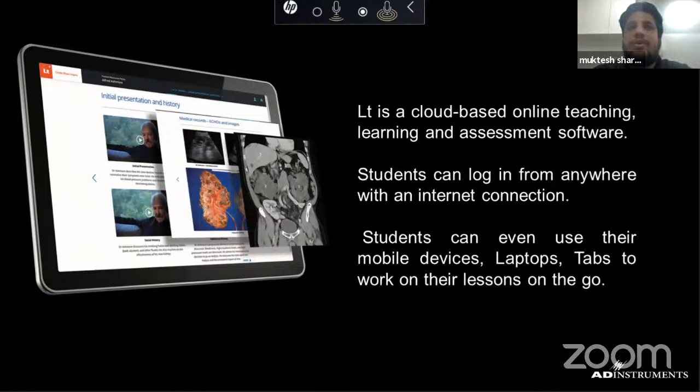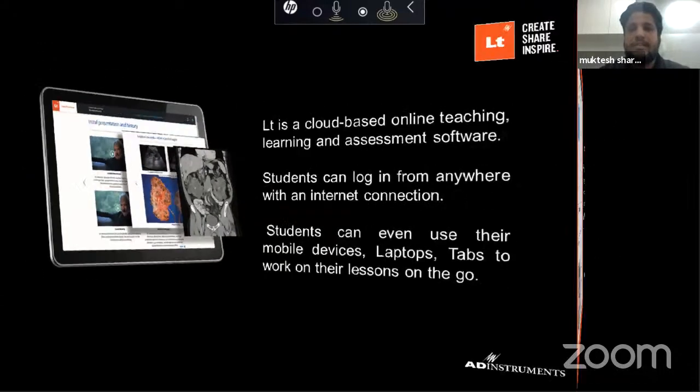LT is basically a cloud-based platform. Like you have a Gmail account, a Yahoo account, a Rediff account, in a similar way this is a cloud-based platform where you can save data into the cloud and easily access it from anywhere if you have internet connectivity. You will have your account and you can simply log in from your mobile, your tablets, or your laptops.